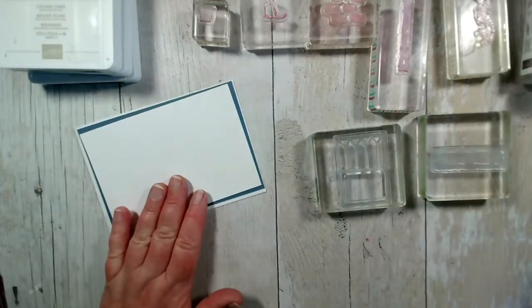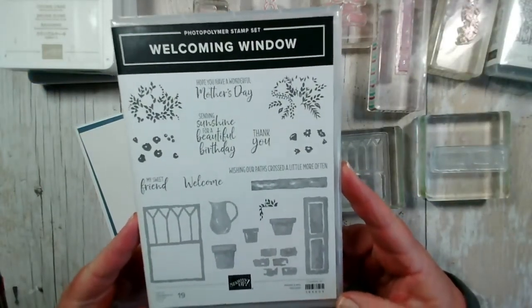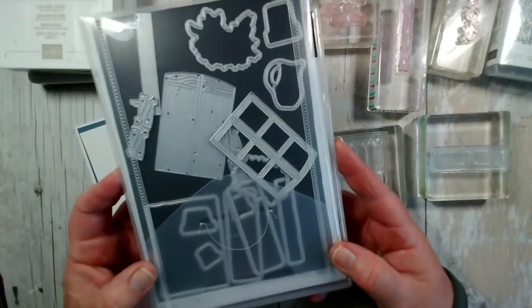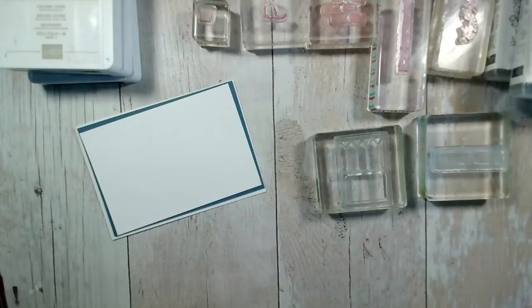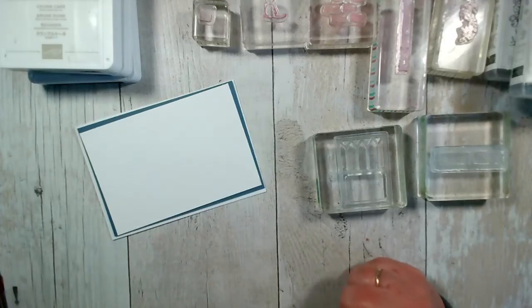So this week I have been featuring this stamp set called Welcoming Window, and also the matching dies that go with it, that cut out the windows and the shutters and the window box, vases, pots, all sorts of bits and pieces. And I've been focusing on this all week. Welcoming Window is available as a stamp set, but also as a bundle at a discount, and that's available through my online shop.